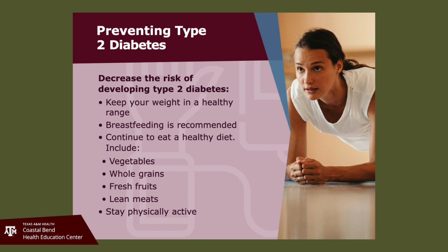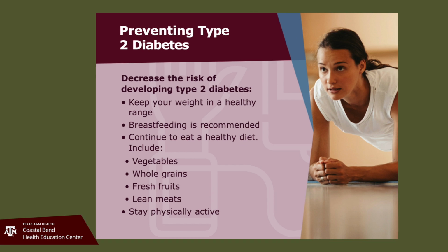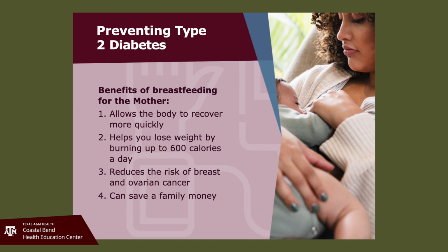Let's talk a little bit about preventing type 2 diabetes. As you know, having gestational diabetes puts you at a higher risk for developing type 2 diabetes later in life. We also know that by continuing to be physically active, eating a healthy diet, and getting your weight back to normal, type 2 diabetes can be prevented and delayed. Breastfeeding helps get your weight back to normal because it involves burning a lot of excess calories. It also reduces your risk of breast and ovarian cancer later in life. At your delivery, you can ask for a lactation consultant to help you if you're having trouble with breastfeeding. Another benefit is it can save your family money.